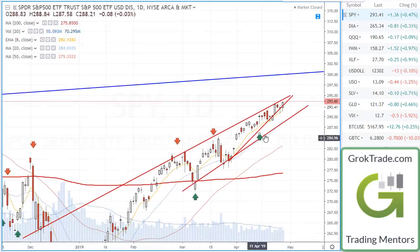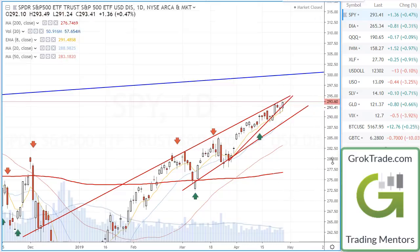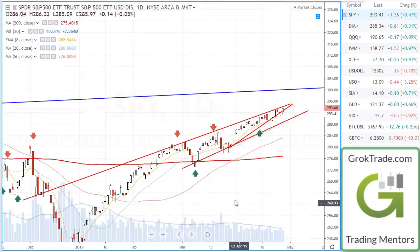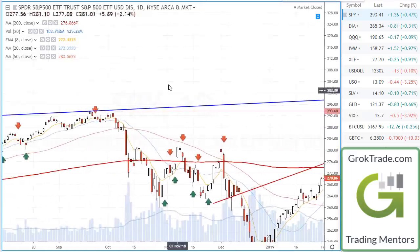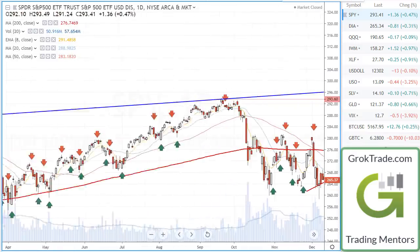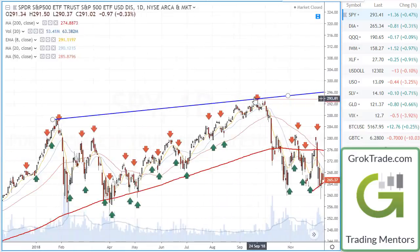Ignore this lower red line, okay? Just look at these two red lines. It's a rising wedge. A rising wedgie. And the other thing I don't like is this little line coming across here, the 293.6. Do you see that coming across? That originated from the last major record high here.